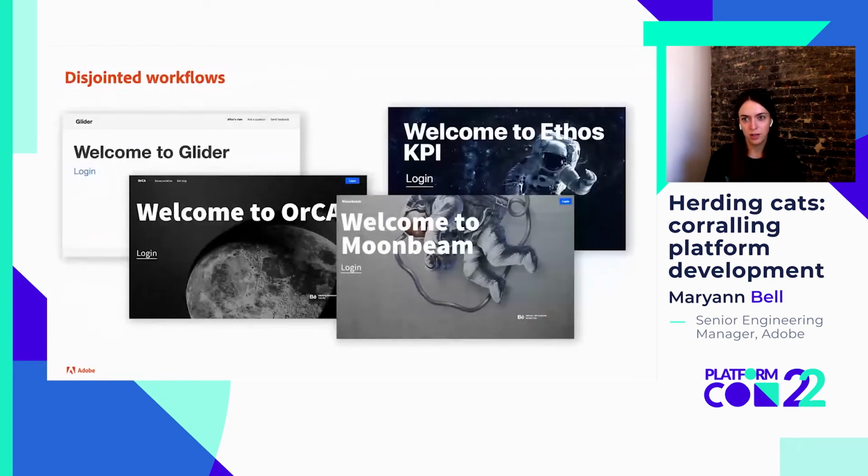For the first 5 years of the platform, we really focused on expanding the capabilities and supporting as many Adobe developers as possible with the platform. Along the way, though, the UIs were somewhat of an afterthought. We ended up with over 5 different web applications representing big chunks of our functionality. A different web app for creating code, provisioning, CI/CD, it goes on.